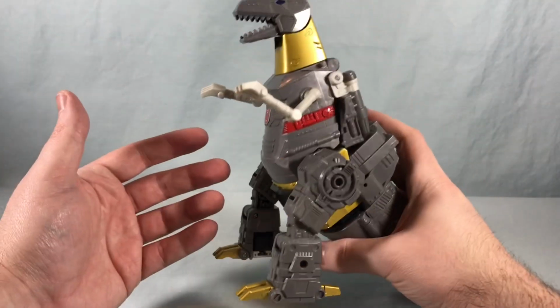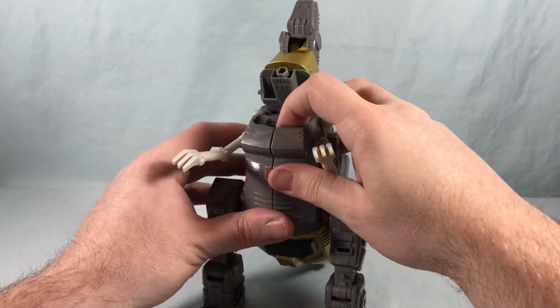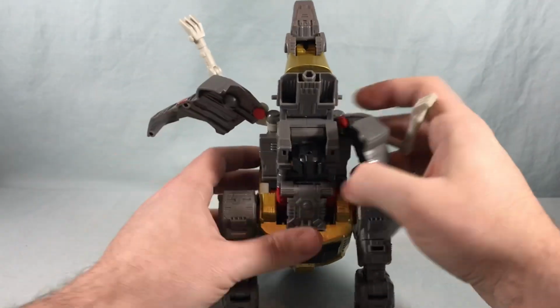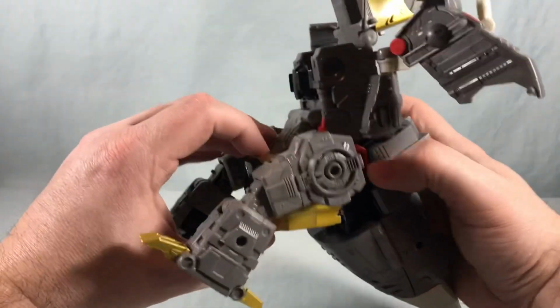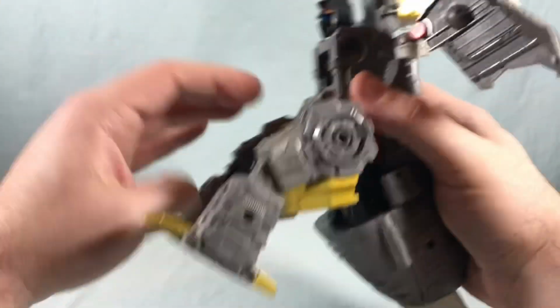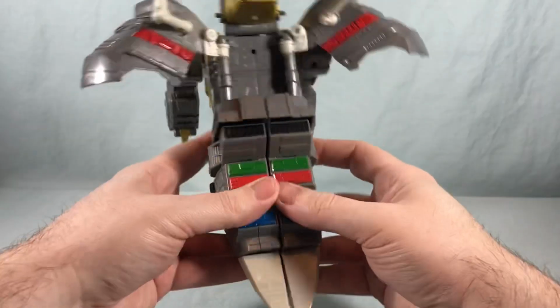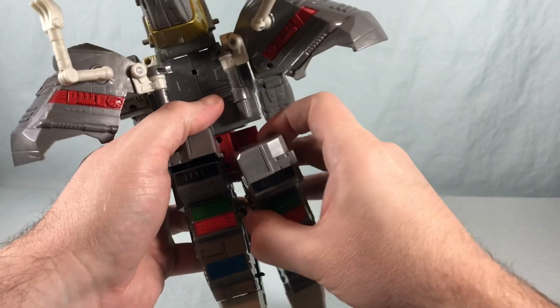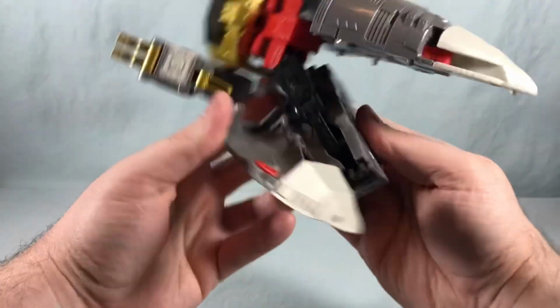But just the way that this transforms is just so amazing to me. Very similar to the original toy in certain respects, with you having the dino head and the wings kind of popping back here. This section, then we lift up the head. This flips up, again, very similar to the original toy. We split apart the legs here, and this is kind of where it gets really impressive to me, because you have this section lift up.